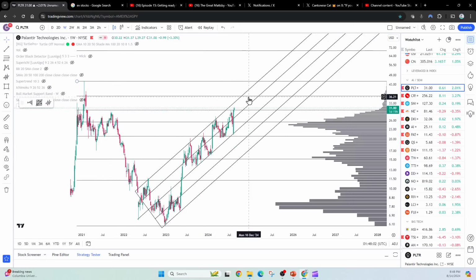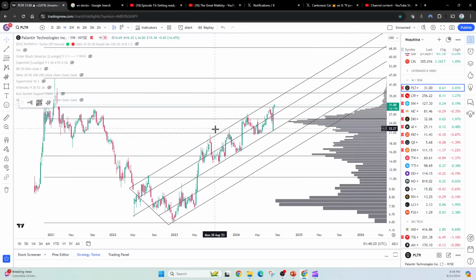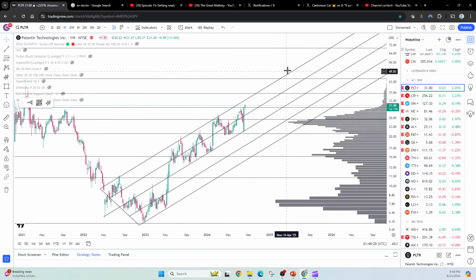And I can still see that being a resistance level because you do have a little bit of price history over here back in 2021. After that, maybe backtest the channel, maybe backtest back around 30 before going up higher. That's entirely possible. My friend A on X is basically saying when Palantir is stuck between $5 ranges, it's like a trader's heaven. I don't know whether or not that's going to last.